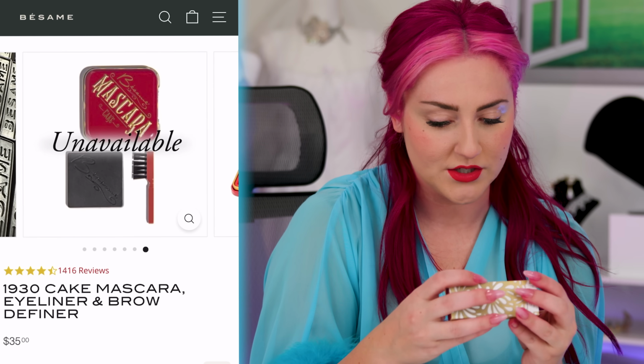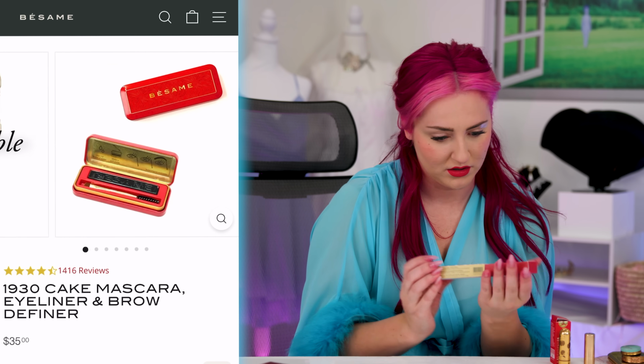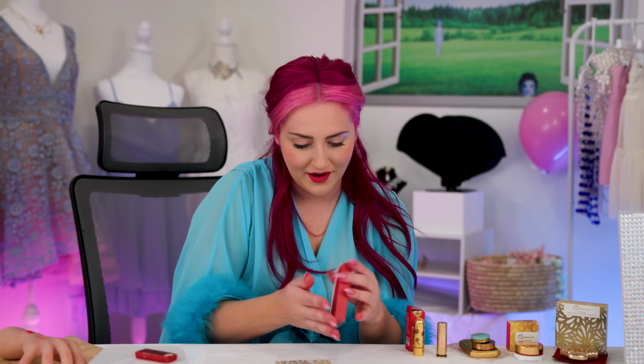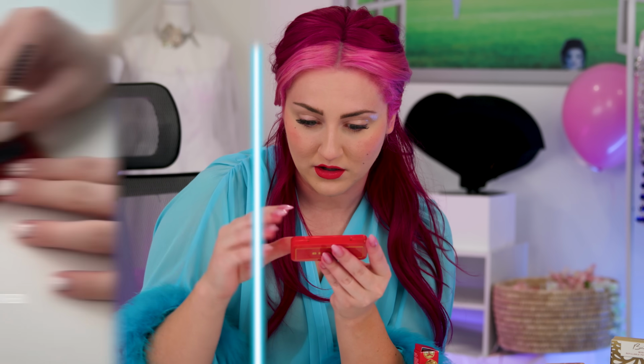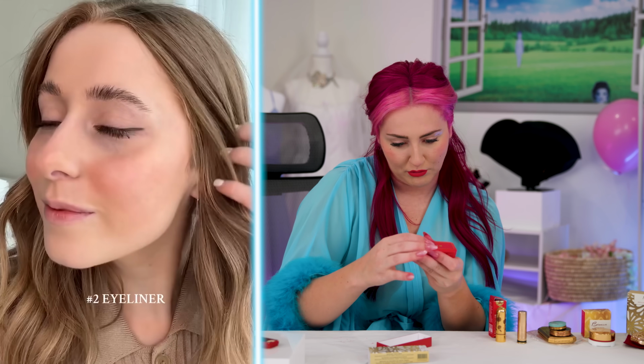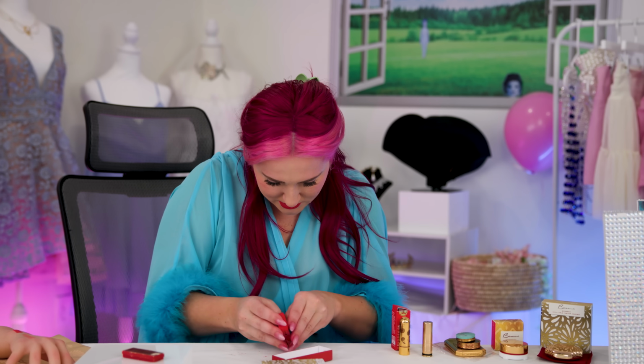Okay, this was only $17, which I feel like was a pretty good price for this. Oh my gosh, it's so cute. And it actually comes in a tin. No way. Natural lash enhancer and eyeliner and brow definer. Eyeliner? How? So maybe this is how the girlies in the 20s did their eyebrows as well. From what I could find with that, they would literally shave off their eyebrows and then draw them on. With black though? Interesting.